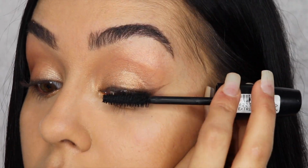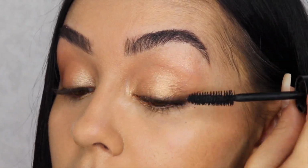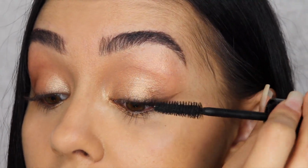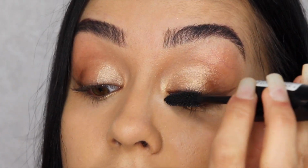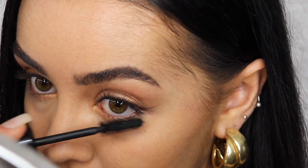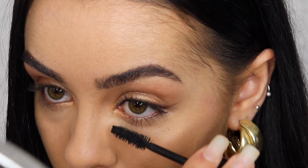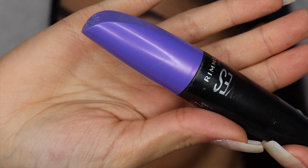I used to use this all the time as my main mascara, but now I just use it as a base mascara simply because it's running out. But now I just prefer to use it on the very base of my eyelashes to give it this fuller, much thicker look, and also it separates my eyelashes and fluffs them out in preparation for the next mascara that I'm about to use.